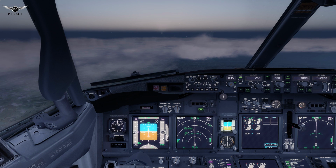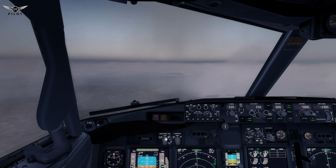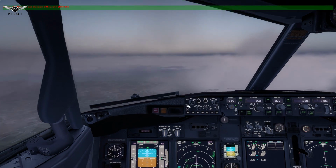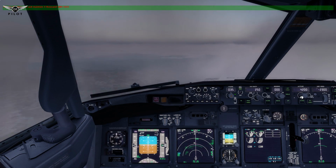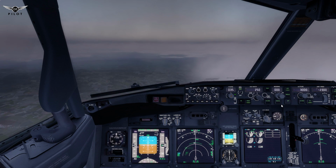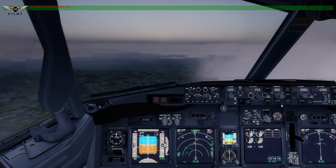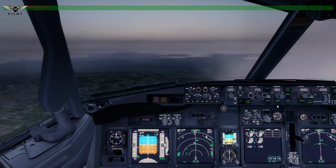Alright, so we're actually doing okay at the moment. We're still pretty high, but hopefully we should be fine. Alitalia 356, descend and maintain 3000 and QNH 1015. Okay, 3000. That's out of flight level 80 for 3000 on 1015, Alitalia 356. That's our final approach altitude.